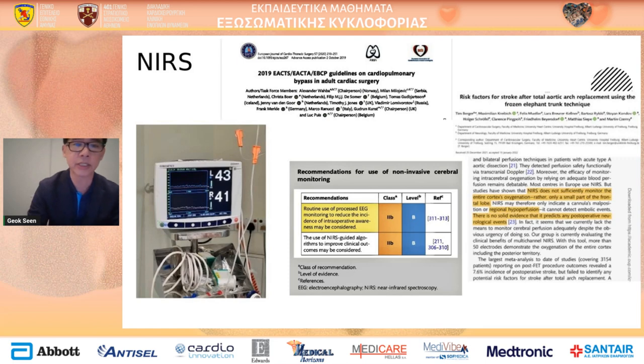Don't chase the number. As long as you have good flow, good temperature and good pressure. If you think that you cannot get this one, you just cool down. Cool down maybe to a little bit lower, then you find that you have a better NIRS. Anyway, this is a double channel. If you really want to have it, you need a 15 channel to really study the whole brain.